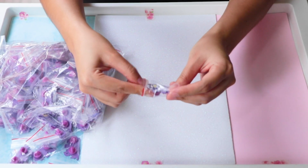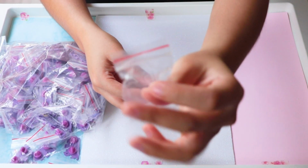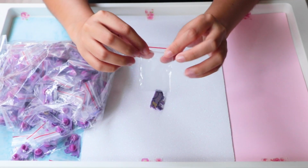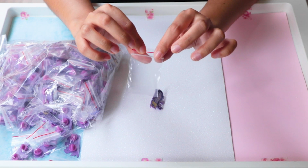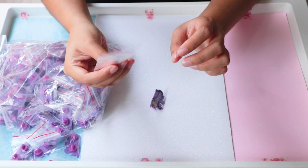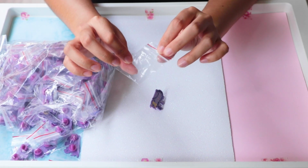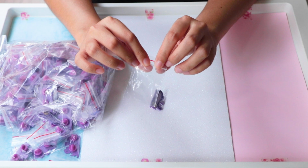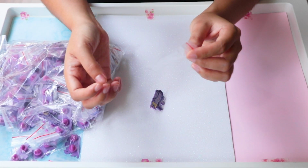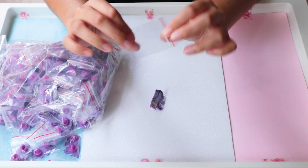So this is basically how I grade pins. They're all put in this little plastic thing, so obviously I take that off. I'm not sure if this is recyclable, so if you guys have any tips on how to dispose of these little plastics, because I really don't want to make more waste than necessary. If there's a way to recycle these, I would gladly like to know.